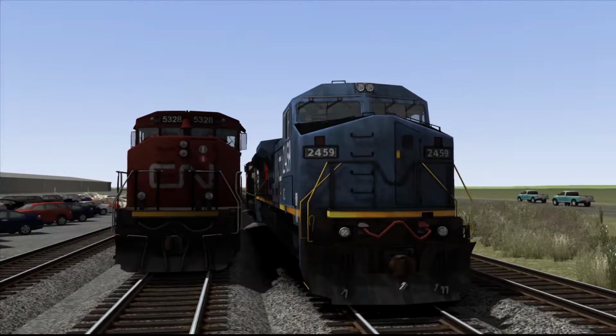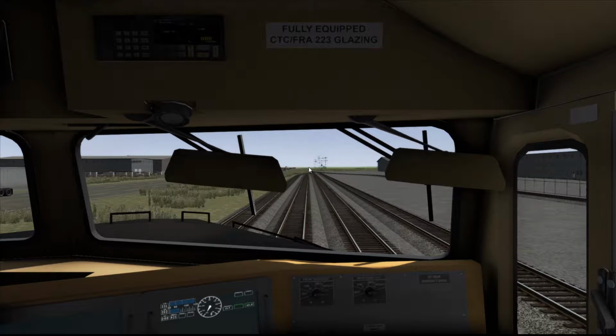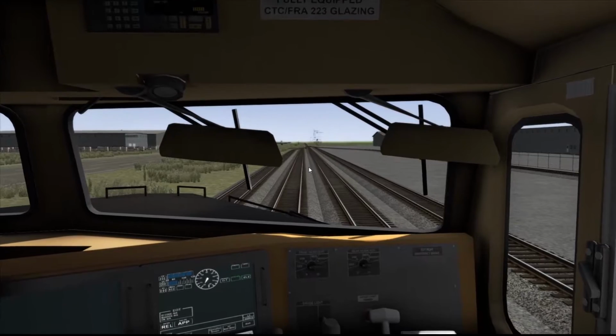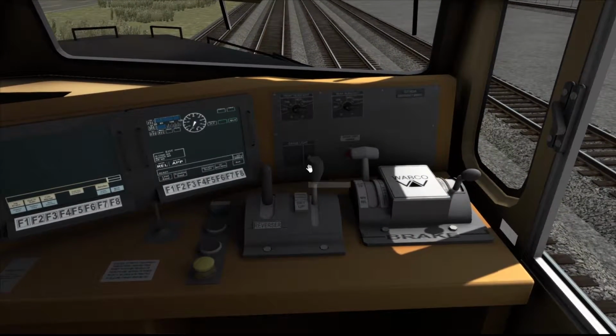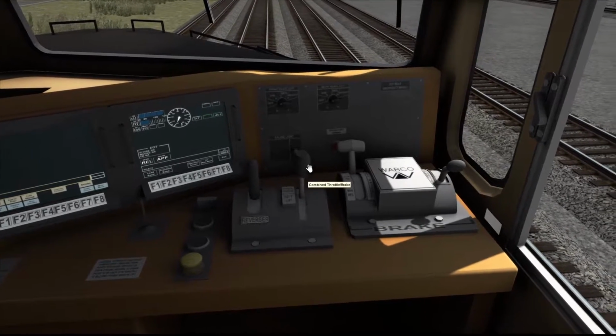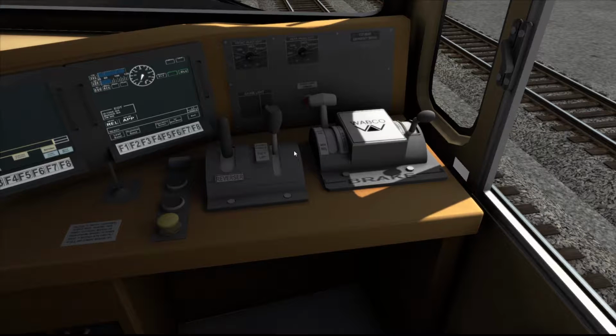Let's go ahead and hop in the cab here. One of the cool things about this is that we have marker lights on our rear locomotive, and I'll show you guys that in a second. But here's a look at the locomotive interior. We've used this locomotive before, not this road number, but this locomotive. So there isn't much difference from before.